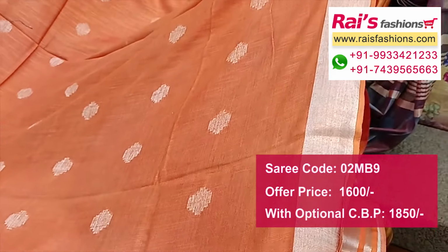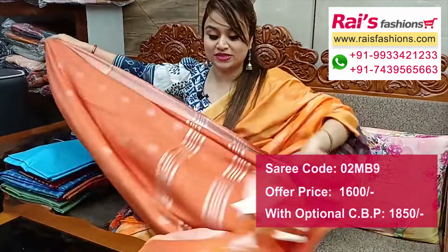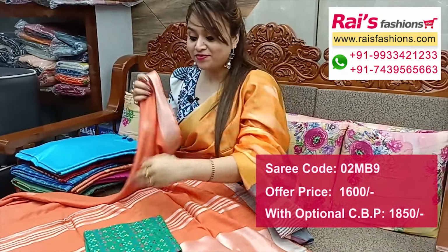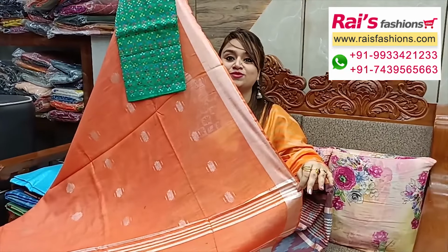And very soft material, summer wear, lightweight, running blouse piece, and pallu portions highlighted with silver zari stripes pattern pallu, very smart, trendy looks. And we suggest this cotton fabric, fully weaving work, contrast blouse piece with this sari for your elegant looks.